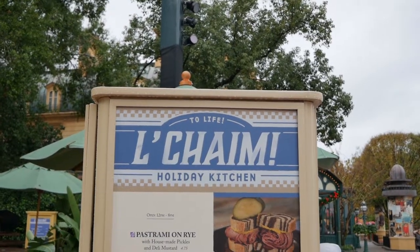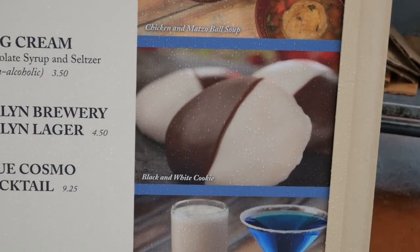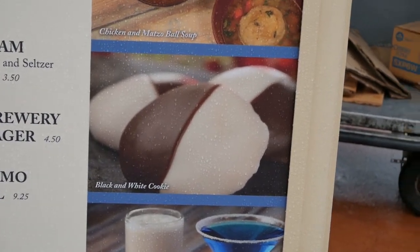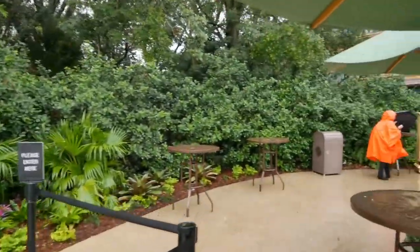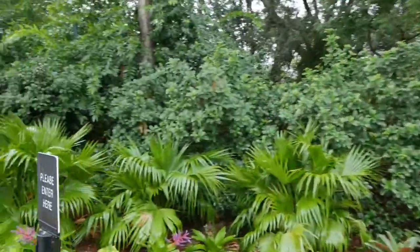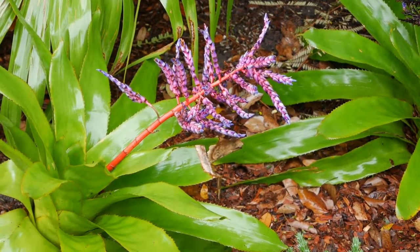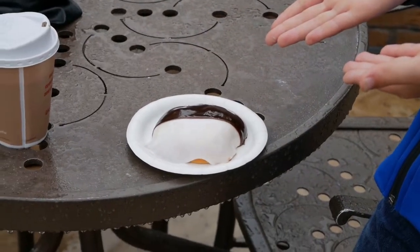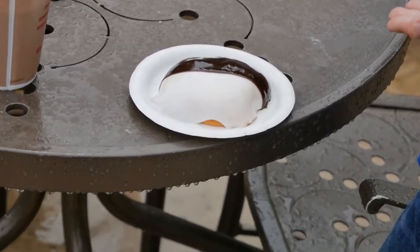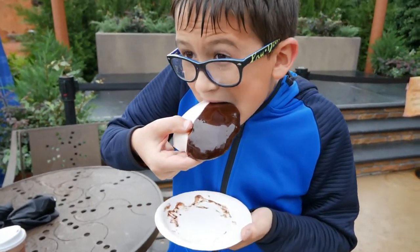Between Morocco and France, we found lachem. So how do you say that? And the super famous black and white cookie. This thing is famous for some reason. We're gonna find out, see what all the hubbub's about with this black and white cookie. Ooh, look at that. Well, that's a pretty flower. We got our black and white cookies. There's one. JR's got his that he's beautifully presenting. Right there. Right in the middle. That way you get a little bit of everything.